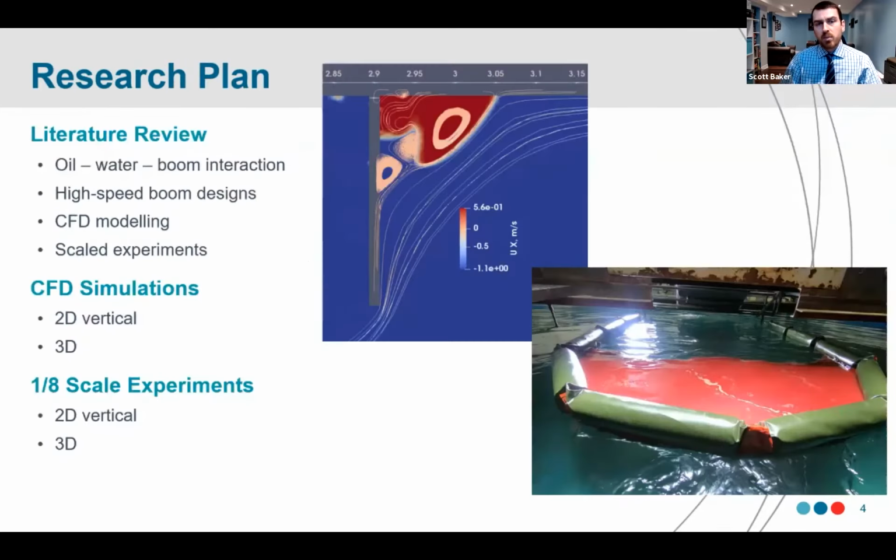So in terms of the research plan, we first started with a literature review. So looking at oil, water, and boom interactions, specifically high-speed boom designs, and looking at what other authors have done in terms of numerical modeling and scaled experiments. And then we conducted our own CFD simulations, which I'll go into more detail, both 2D and 3D. And we also conducted a series of 1/8 scale experiments in our lab, again, both 2D and 3D, and we'll go into more detail on those.